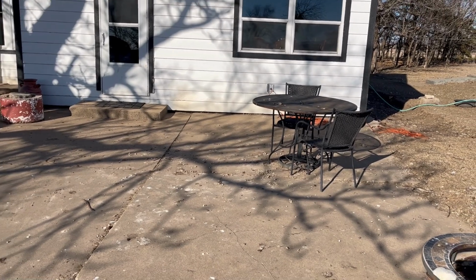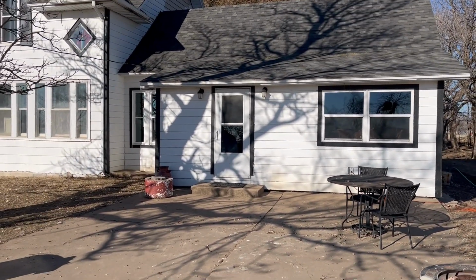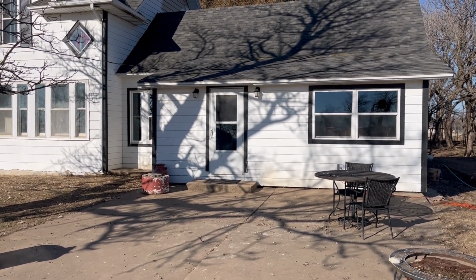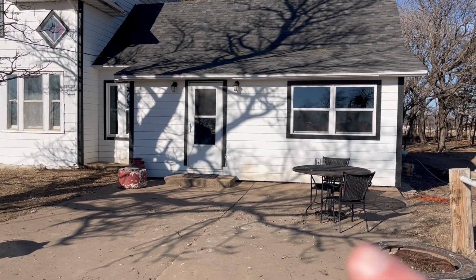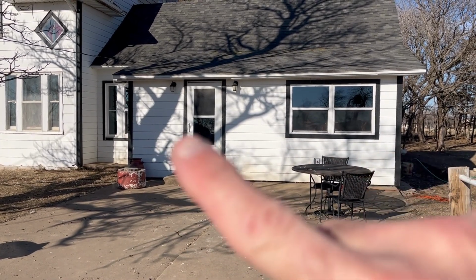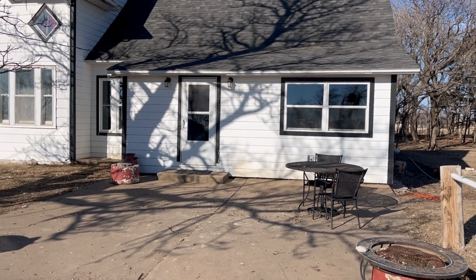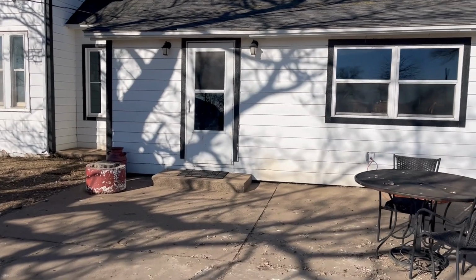Well, when Judy, the person that used to live here, told me that no, the root cellar was underneath the screened-in porch. Well, this was what was the screened-in porch. They framed all this in and turned it into a kitchen and a mudroom. So let me take you into the mudroom.